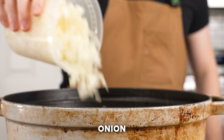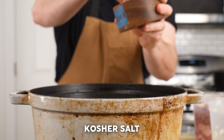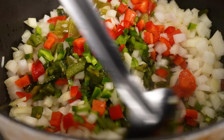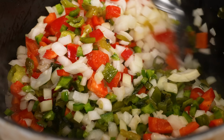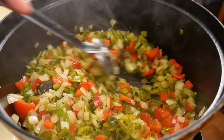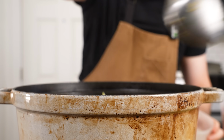Red bell pepper. And our onion. A lot of vegetation means a healthy pinch of kosher. Help that sweat down again. Whole lot of peppers going in here. That's why he calls it Dragon Breath chili, I'd imagine. Once most of that water is removed from these vegetables and they start to caramelize a little bit, I'll go in with our garlic. Stir that around.